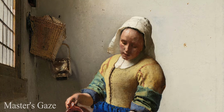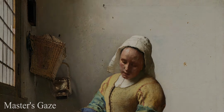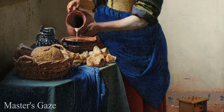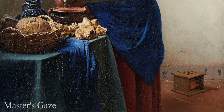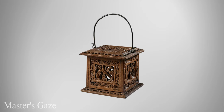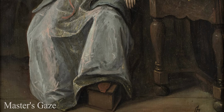The room is cold and humble, with damp spots on the wall and a cracked window pane. The maid is doing one of the lowest activities imaginable, making bread pudding from stale loaves and milk. However, the footwarmer at the bottom right-hand corner ingeniously transfigures the image's meaning, making it much more than a document of daily life. Footwarmers were designed to encase hot coals and were placed under women's skirts whilst they worked at home in the winter months.